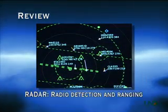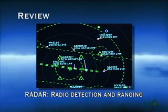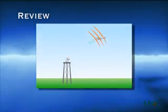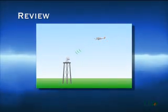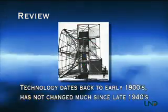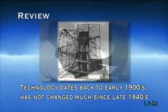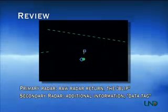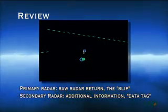Now for a brief review. Radar stands for Radio Detection and Ranging. It works by sending a radio signal from a rotating antenna. If a signal hits an object, a portion of the signal is returned to the antenna and displayed as a blip on the radar scope. Radar technology dates back to the early 1900s and hasn't changed much since the late 1940s. Primary radar is simply the blip that the sweep detects.